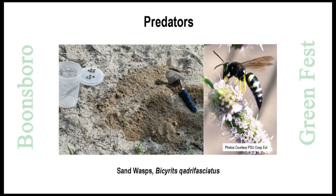Okay, this is a species of sand wasp. Now, in this case, the sand wasp does require sandy soil, but what these wasps do is they provision nests for their young. And in places where these sand wasps are present, you can find in some cases 50% of the insects that are provisioned in that nest are brown marmorated stink bugs. So we like these sand wasps. And they can take upwards of 20 bugs down into these nests. And this was some work done by our colleagues at Penn State. So this is really good news.